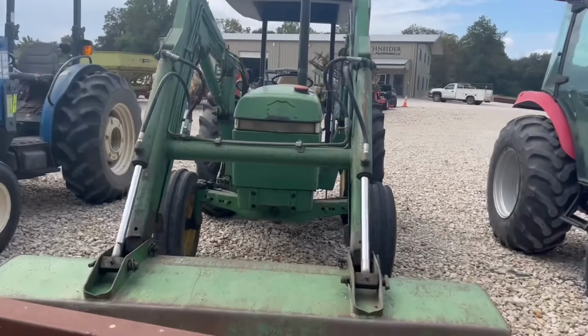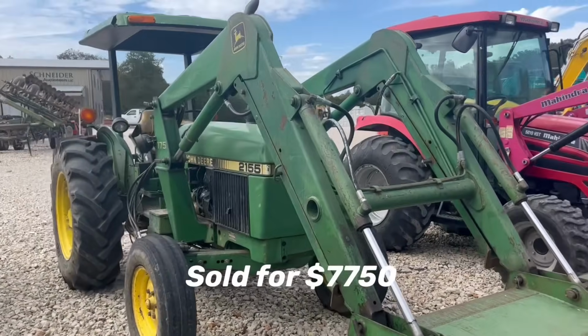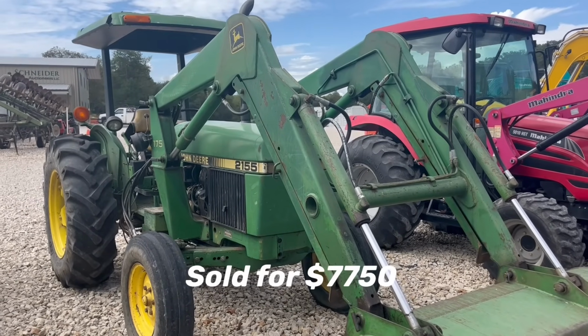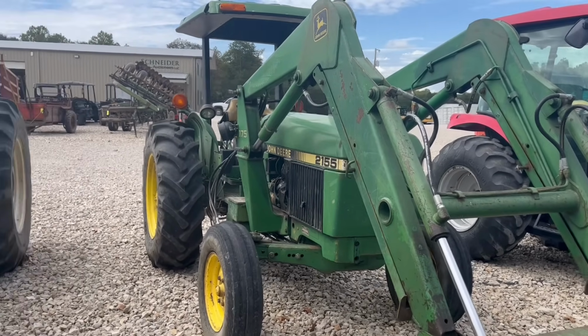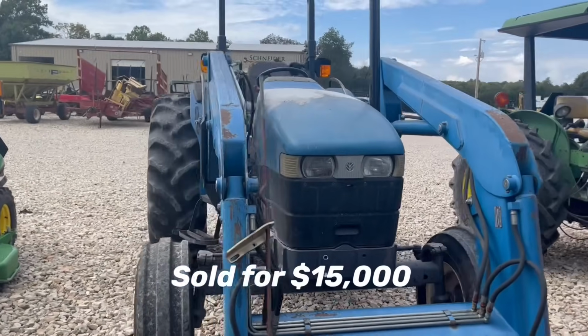So John Deere 2155 with a loader. Really good running little tractor. Came from a small farm out west of Herman. Pretty clean little rig there. Got a New Holland TN70 with a loader on it.